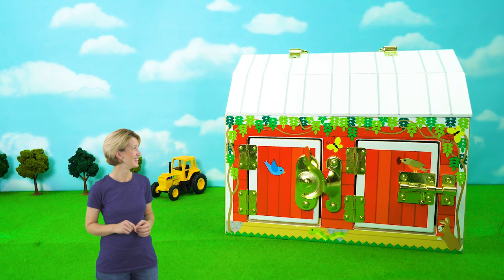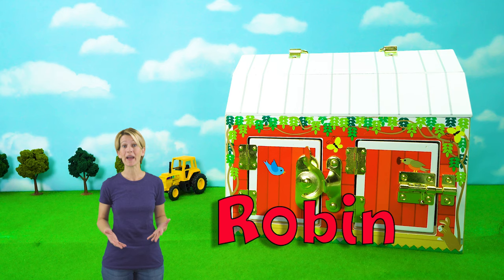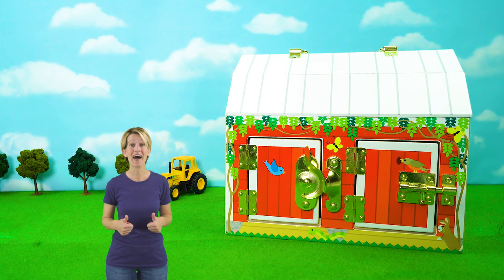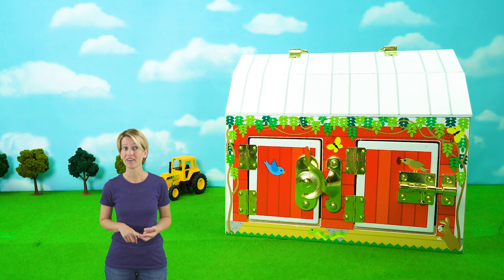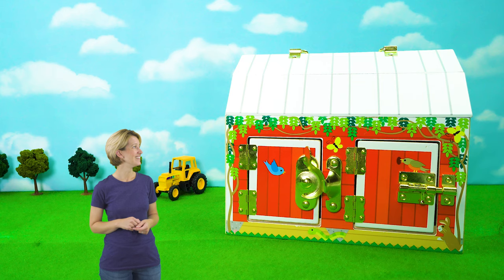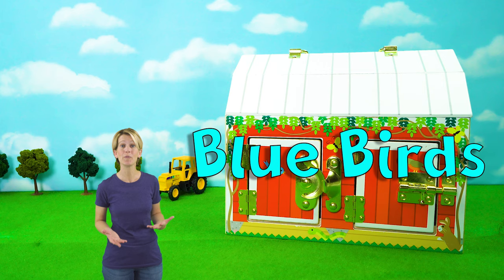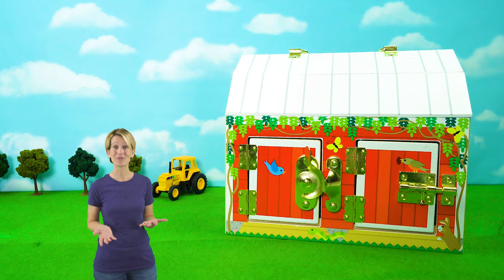Great job! Yeah, that is a type of bird called a robin, or a robin redbreast, because their belly is bright red. Good job. So rabbit starts with R, and robin starts with R, and a robin is a type of bird. But do you see another bird on the side of our barn? Yeah, that's a bluebird. Bluebird starts with the letter B. Great job. Okay, are you ready to see who's behind our doors?